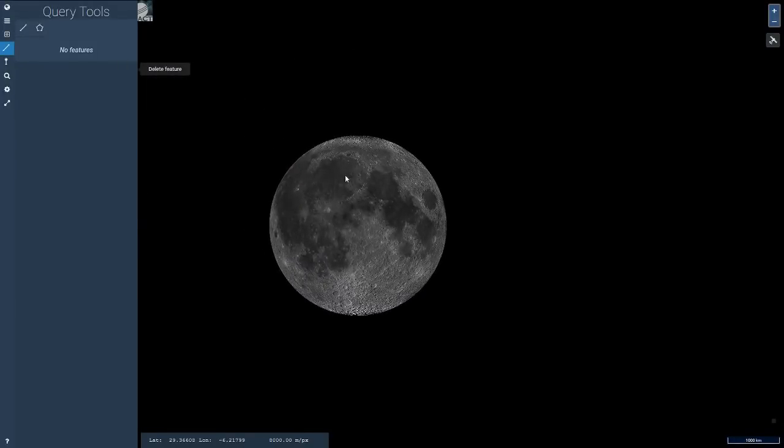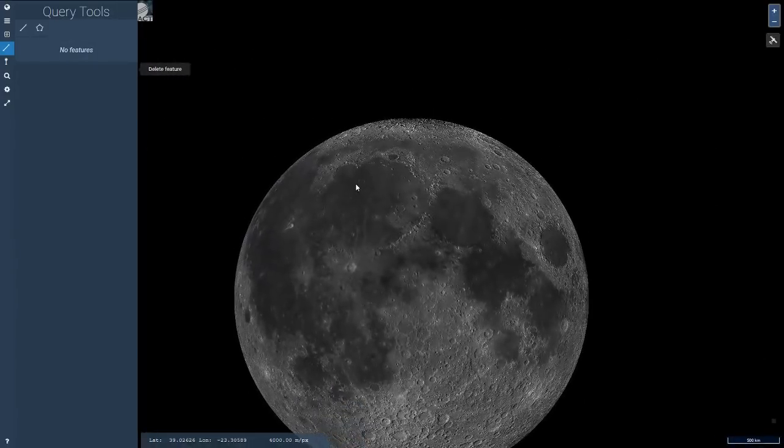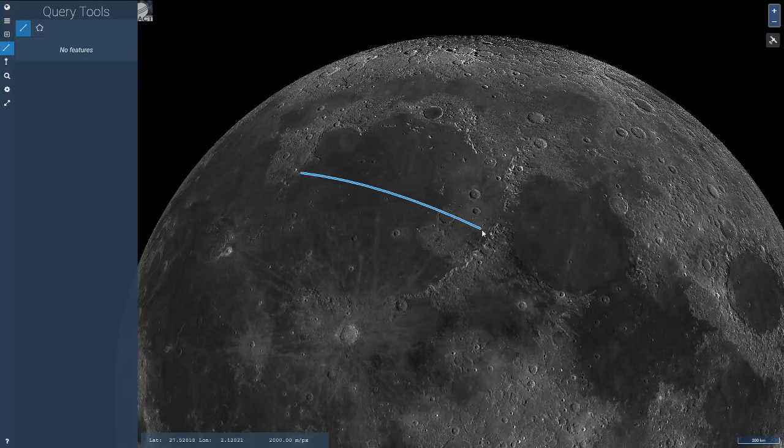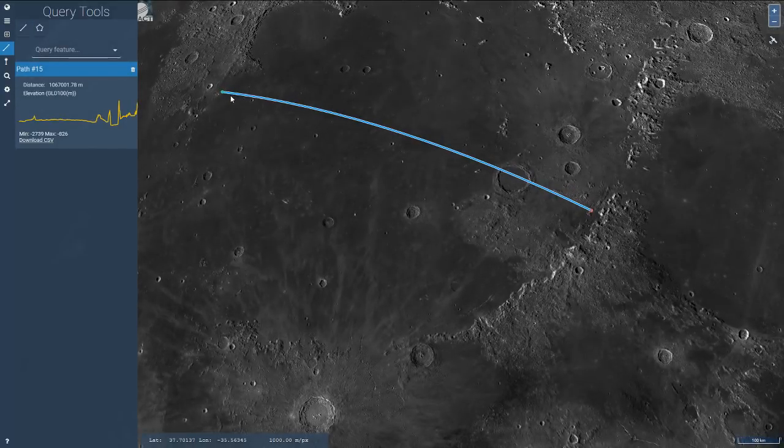Suppose somebody said to you, how big is this entire basin over here? Well, you can go here, use the query tool, and go over here and say, look, watch. It's this big. All right, here it is. Notice that you're not looking at a straight line. You're looking at a curve, and that curve is based on the fact that we're looking at a curved surface. So that's why on the upper left it says arc.